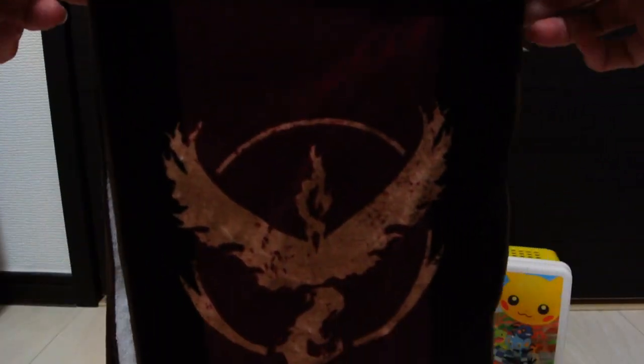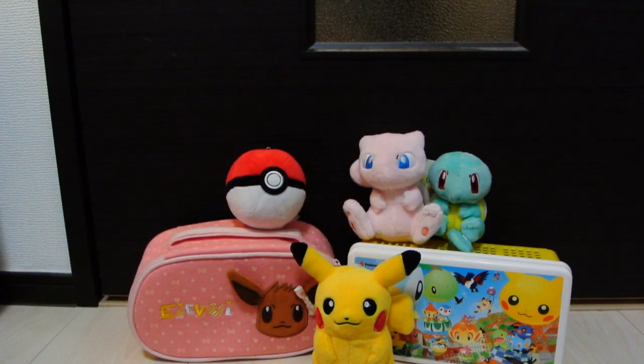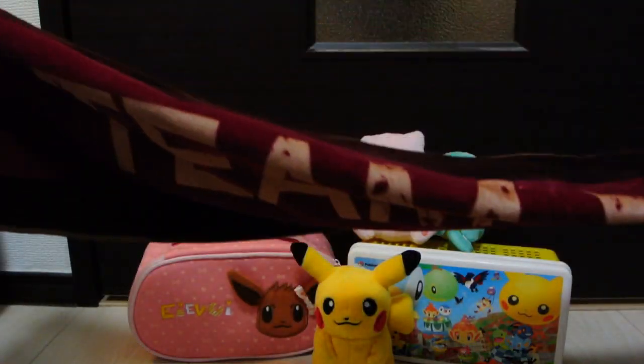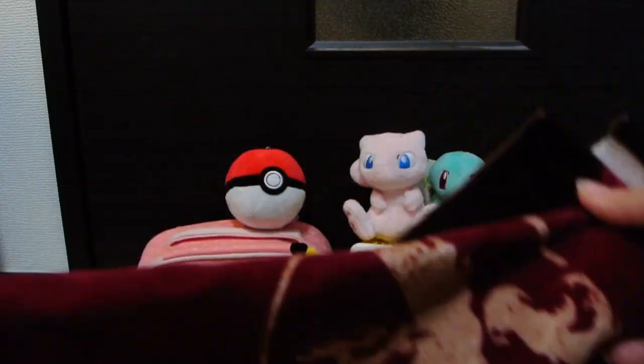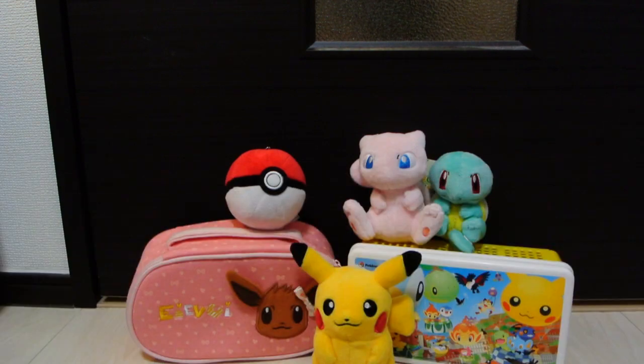However, I still have a Valor towel. This is called a muffler towel in Japan, because scarves are called mufflers here. So it is quite a long, thin towel that doesn't fit easily on camera. But the purpose of it is to wear it around your neck and collect the sweat off your neck and face as you're walking around. So don't get too close to my nasty sweat towel.